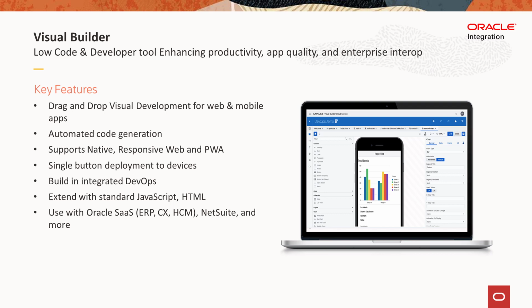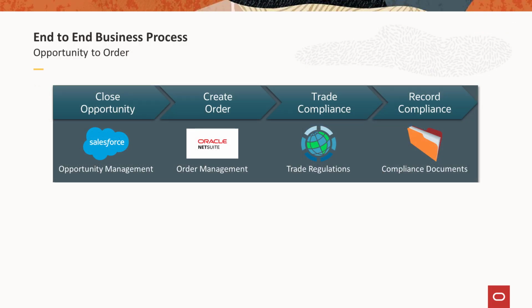So just to finish with a real use case that potentially can be found with a large variety of companies. Let's say, for example, I have a closed opportunity handled in Salesforce, and that has to trigger a process that will feed into an Oracle NetSuite order management system. And eventually that order management system needs to hand over to a trade regulation officer who will be able to look at the way to approve this trade based on a variety of criteria.